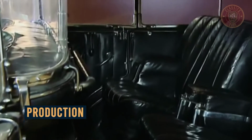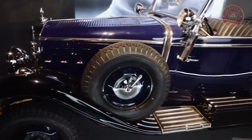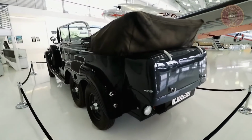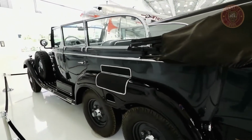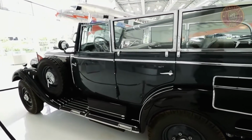The G4 was produced from 1934 to 1939, majorly for the top-ranked generals of the military, i.e. the Wehrmacht. The G4 was not a regular vehicle. It was majorly an off-road vehicle. The total number of this vehicle produced was 56.